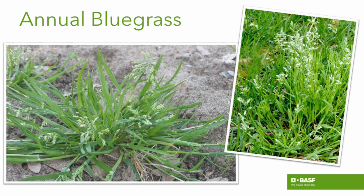Secondly, this one is a winter annual, crabgrass being a summer annual. This one is one that is very difficult to control because it's a heavy seeder. It germinates in the fall of the year, so we'll see it all winter long. This happens to be annual bluegrass, or what we call Poa annua. Everybody is probably familiar with this one.